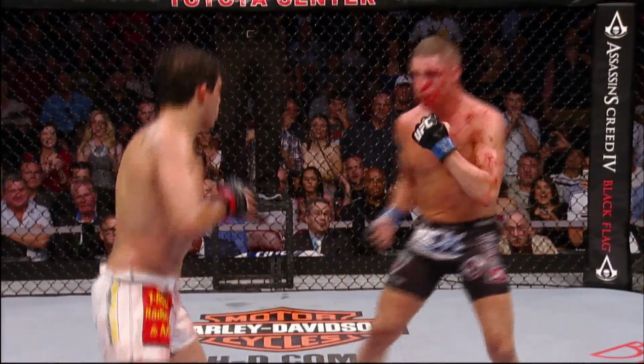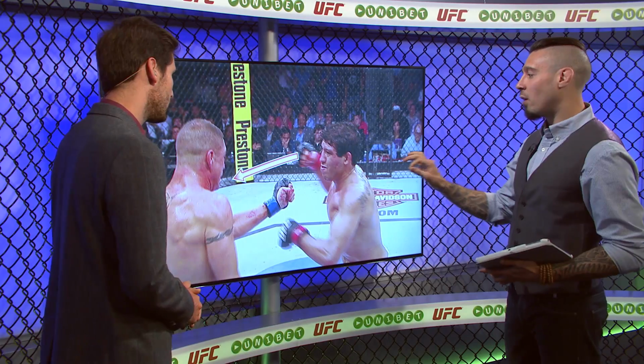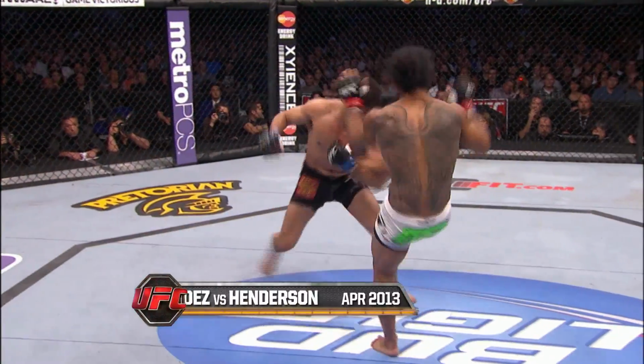We know he can do this all day. He's got a very Oscar De La Hoya style. He likes to really dig his punches. This right hand, he's very confident in the placement of it. As you can see here, look at that. Beautifully placed, and gets his head out of the way.